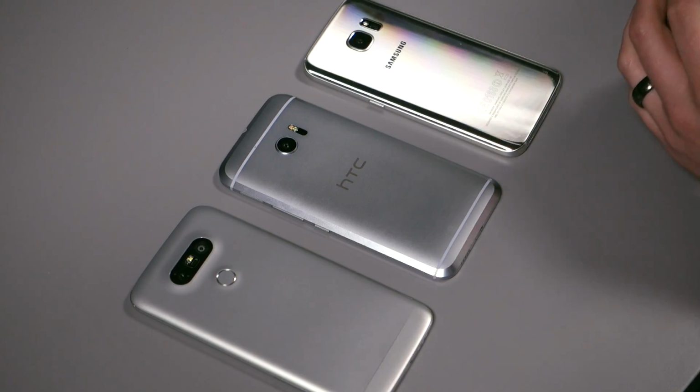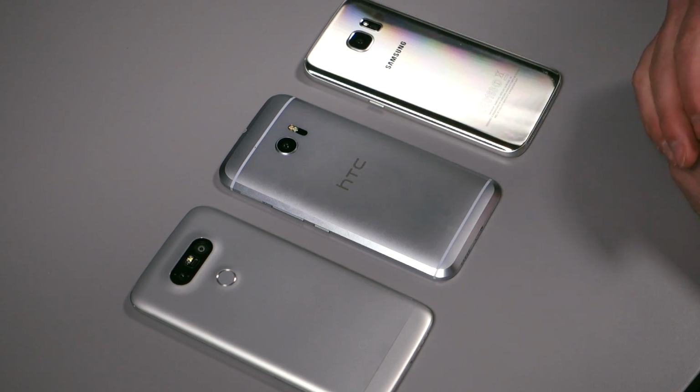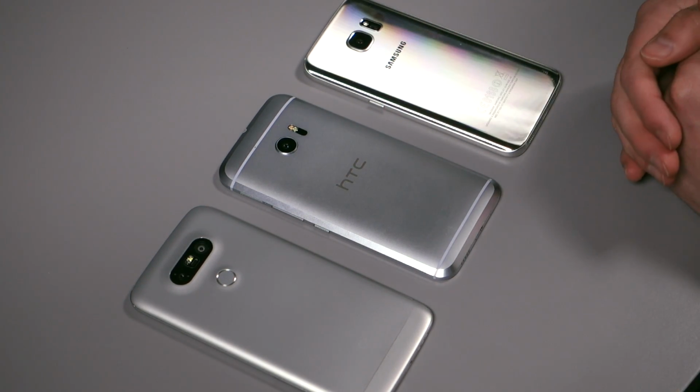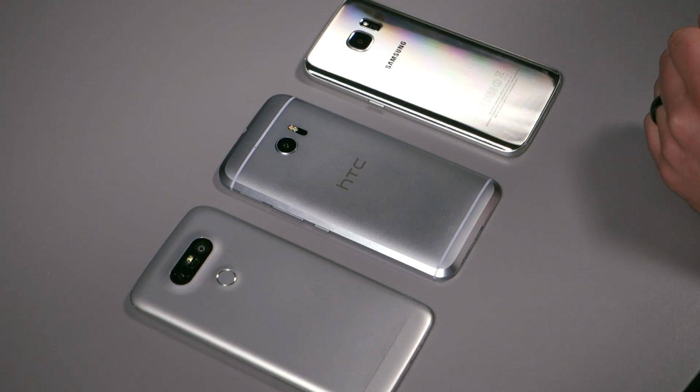Although LG and Samsung have done some stuff there in years past that have been good as well. But the HTC 10, they're bragging about it nonstop, the audio experience. If you're an audiophile, the HTC 10 is probably a device you should strongly consider.